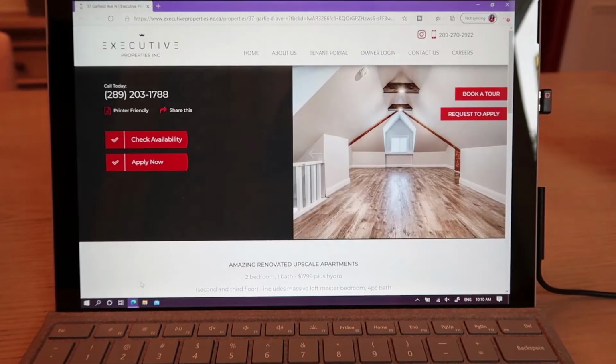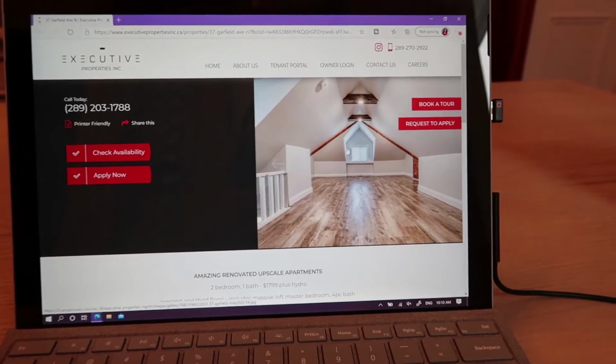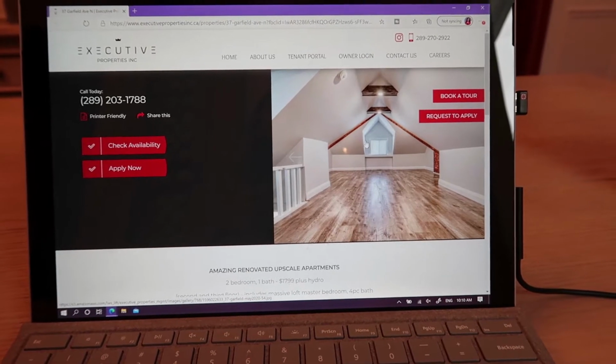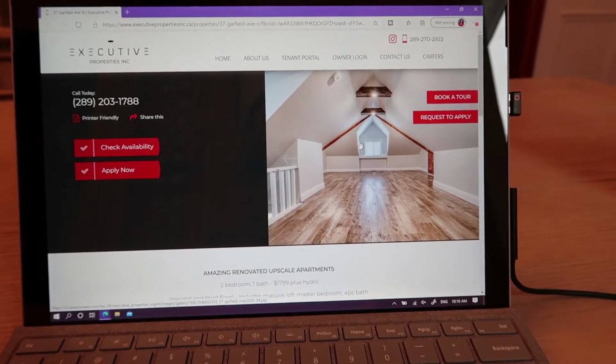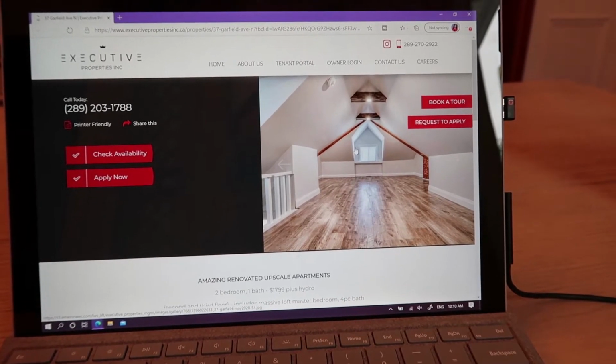So yeah, pretty exciting. If you're interested, check those units out. They've only been live for a few days and we've had a lot of applications so far. So if you were interested, make sure you apply quickly because I don't think they're gonna last too long.